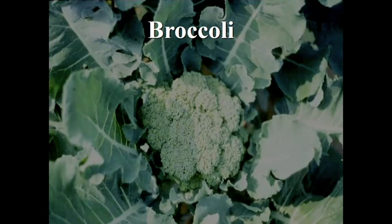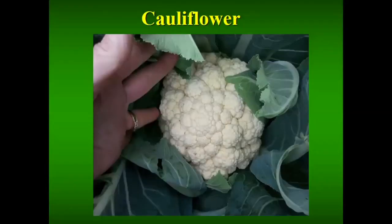You can eat the greens as well, the leaves. That also is edible, although broccoli is more known for its flower buds. Cauliflower is one of the more challenging vegetables to grow. I really don't recommend this for a beginner, but you can. Best to grow from transplants.